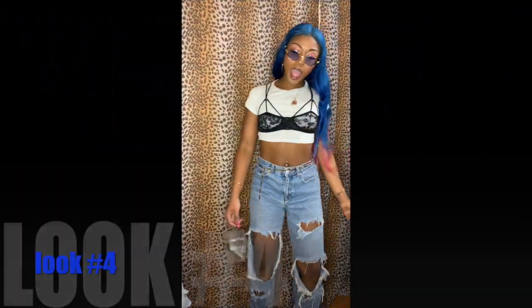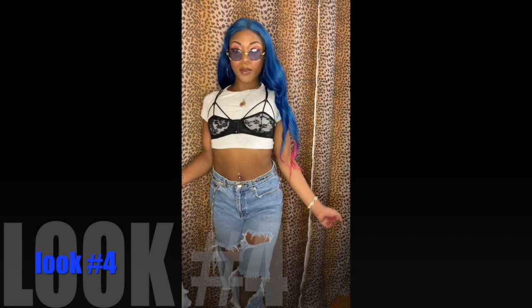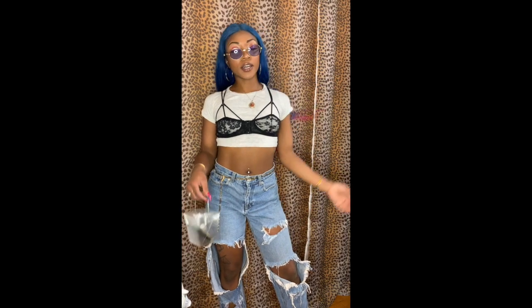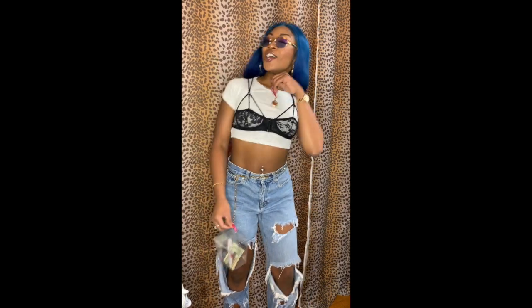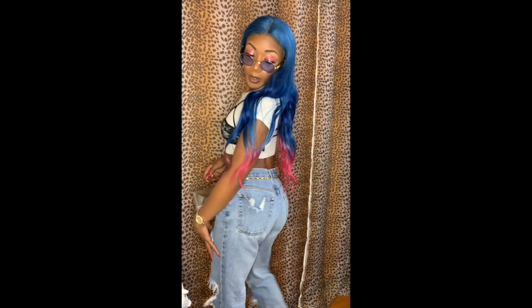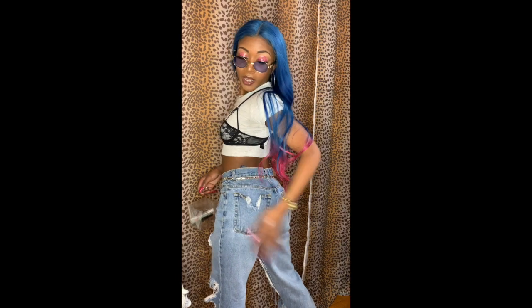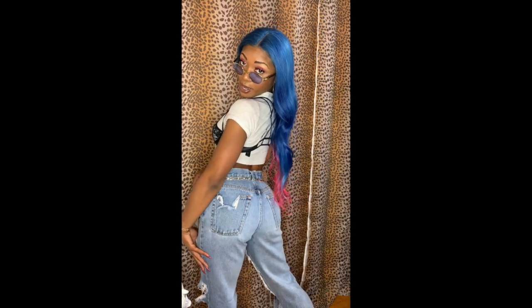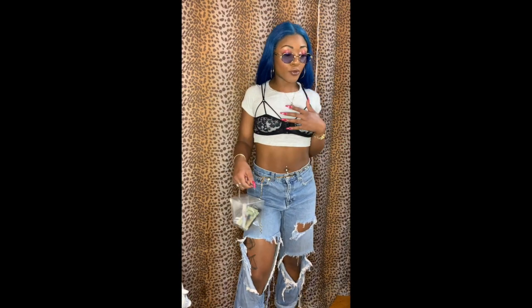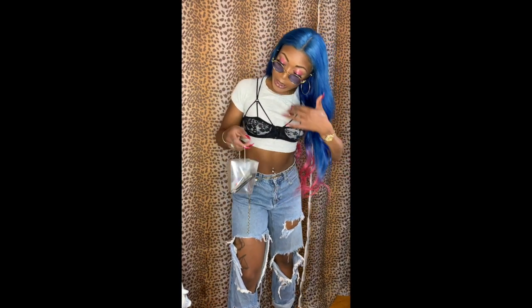Let's get to this last look. Let's do look number four. This is look number four and the final look of the lookbook. This is you and daddy going out. It's very simple, a little mom jean action. So serve a little mom jean. It's a little waist out. This is very simple. I just put a lace bra over a mini crop. And this is a little takeout box.